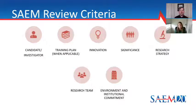So how do you create a successful application? I want to shift now to the review process for SAEM Foundation grants to discuss what SAEM reviewers are looking for in each element of the grant application.